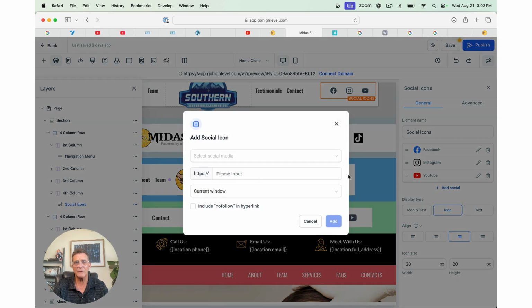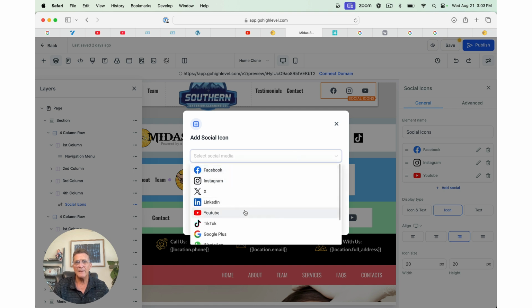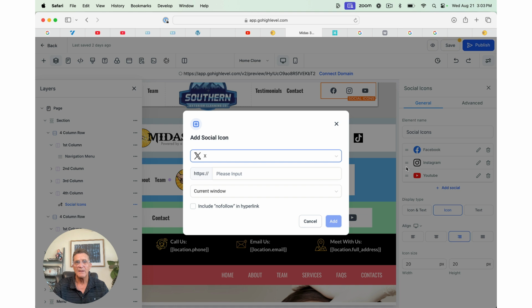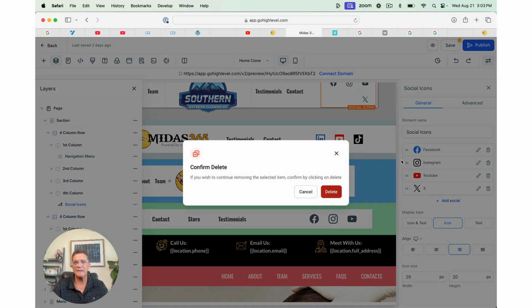I can add a social. Let's say I'm going to add, I'll say X, and then I'll just put in the URL, and then I can add it. And now you'll see that there will be an X there. I'd have to make more space for that. I only have 3 and it fits nicely. So I'll just delete that X.